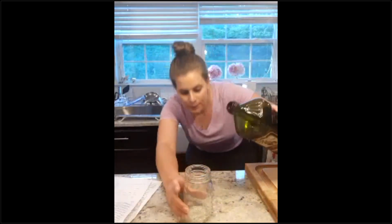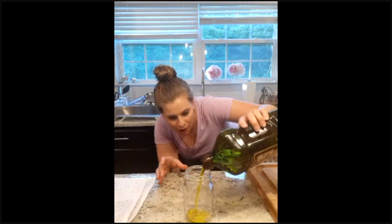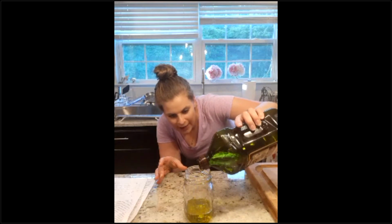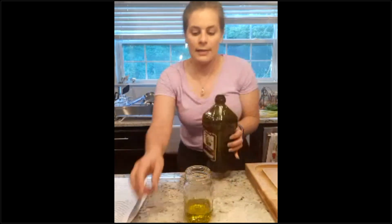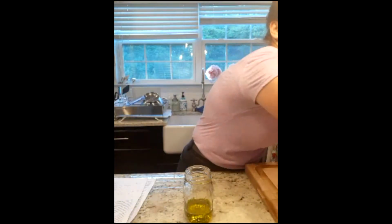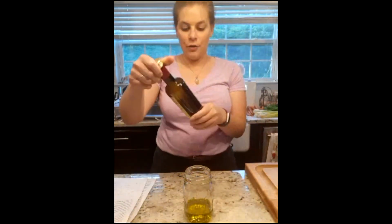So again, I'm going to double this recipe because I'm going to use it for my mason jar salad and then also the quinoa salad. So we're going to do a half a cup of olive oil. Let me just put this down so you guys can see again. So again, I'm just measuring based on the side of my jar. So we're doing a half a cup, so that's 4 ounces. And now we're going to do 4 ounces of red wine vinaigrette.